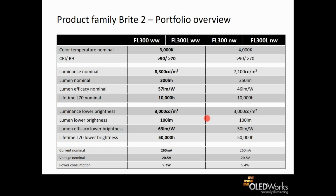If you run it at a bit lower brightness, you not only increase the efficacy, of course, but you reach as well easily a lifetime of 50,000 hours. The OLED, as you know, is a current-driven light source, and to have the high brightness, you need 260 milliamps at a power consumption of a bit more than 5 watt.